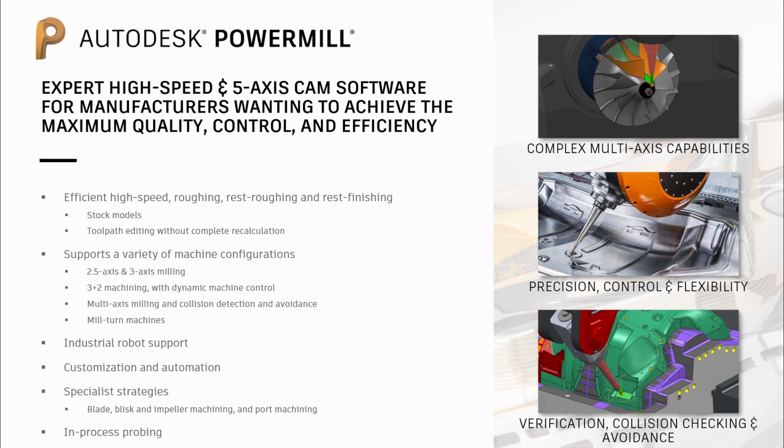PowerMill supports mill turn machines combining 3- and 5-axis and turning strategies into a single CAM environment. It has dedicated tools for the offline programming of industrial robots, avoiding axis singularities and other robot-specific issues with the ability to program up to 18 external axes for complex work cells and output native robot G-code for added reliability and peace of mind. It can be customized and automated, where standardized best practices can be saved and shared, and repetitive tasks automated for huge productivity gains.